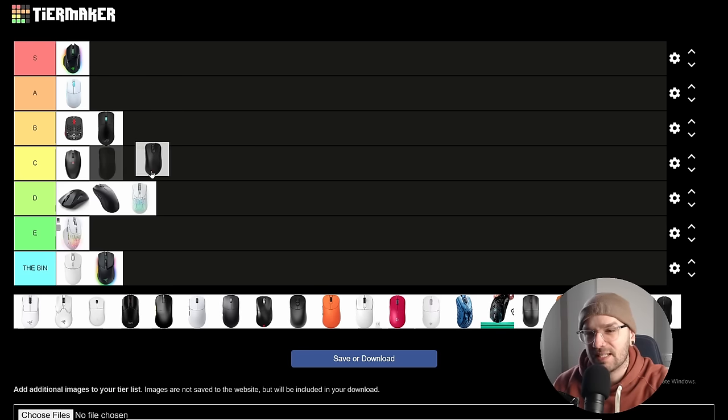Next up is the ECCW. I'm putting that in C. Arguably overpriced. Not a fan of the coating, because it didn't change any of that. And I believe the scroll wheel was also pretty poor again as well. So overall, C at best. I'd be inclined to put it in D, but maybe a bit later.